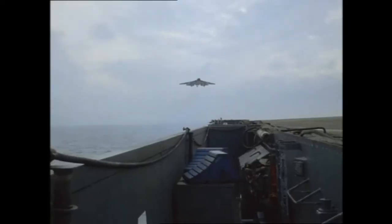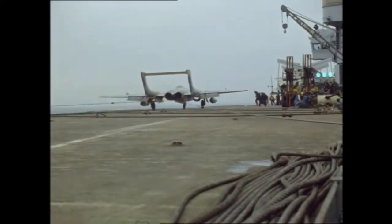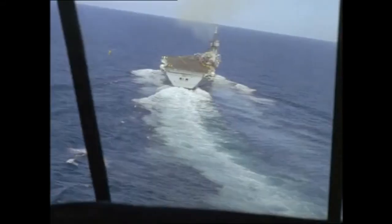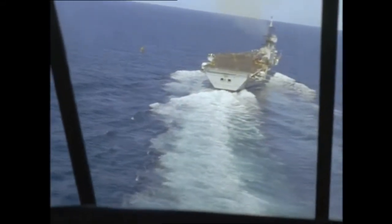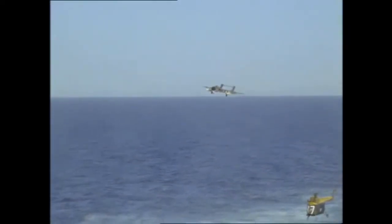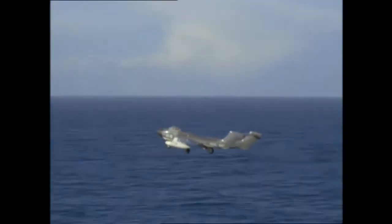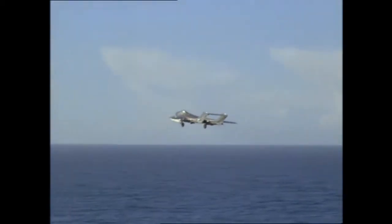Hermes' deep load displacement on completion was 27,800 tons. Her dimensions were a length of 774 foot 3 inches, a beam of 147 foot 11 inches, and draft of 27 foot 10 inches. Her hangar was 356 foot by 62 foot with a height of 17 foot 6 inches.